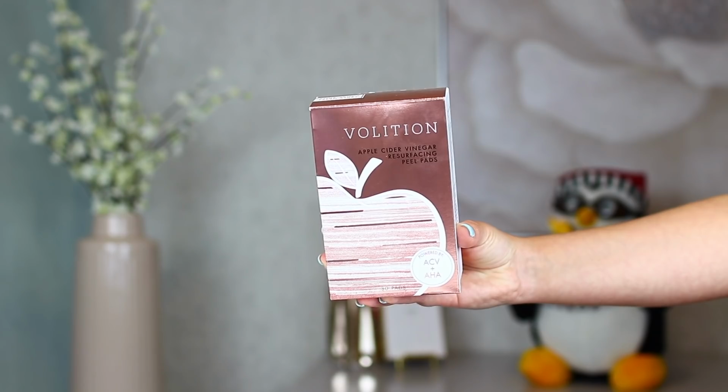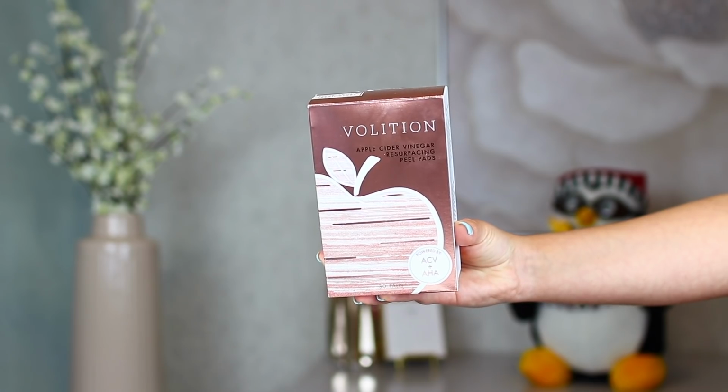Next, I want to talk about a brand that I feel like hasn't been getting a lot of recognition, and I feel like it really should. This is a product I picked up recently as well, and I've been testing it out a lot, and this is also really nice and gentle on the skin. This is the Apple Cider Resurfacing Pads from Volition Beauty. And this one, you guys, is also really, really nice.